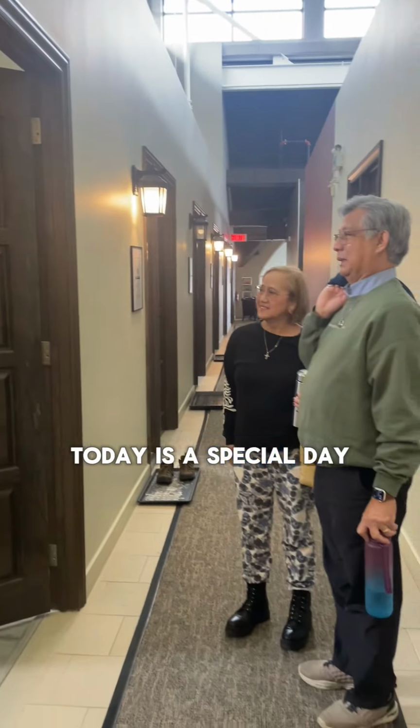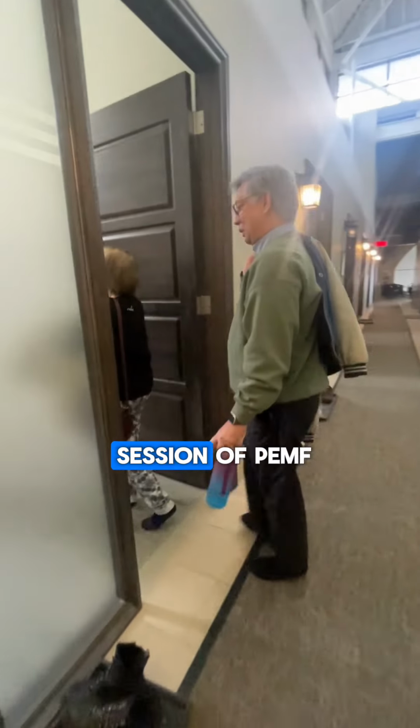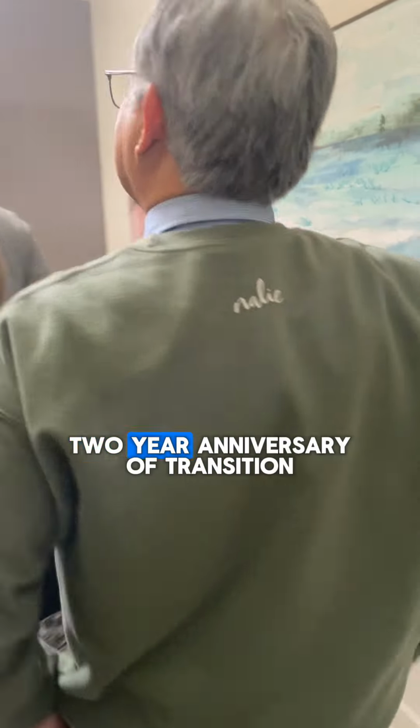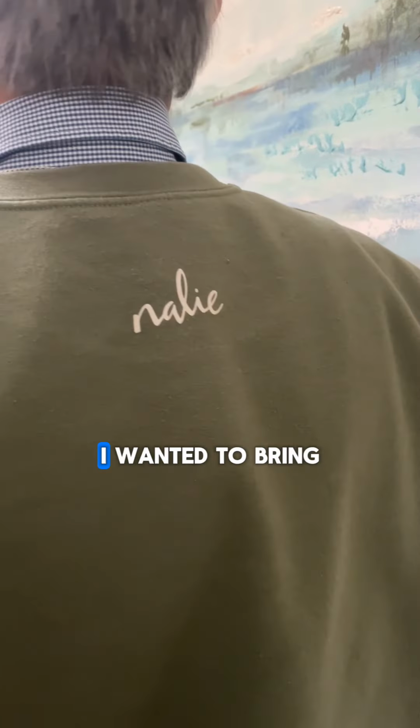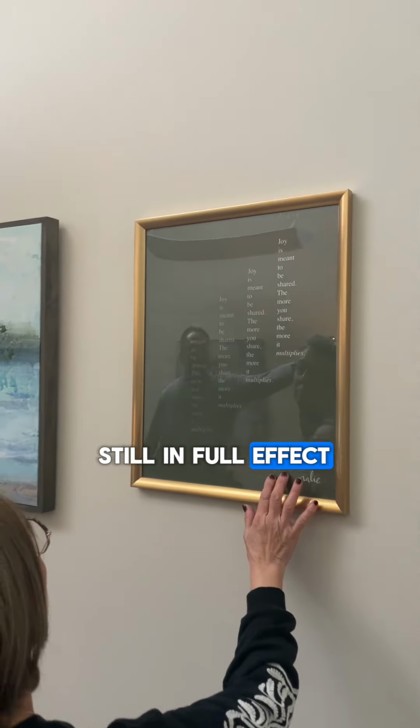Today is a special day. I brought my parents to the Nalie Lounge for their very first session of PEMF. This is the very room that Nalie would get her sessions, and in honor of her 2-year anniversary of transition, I wanted to bring my parents to the place where Nalie's energy is still in full effect.